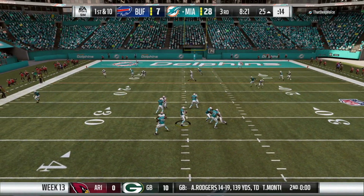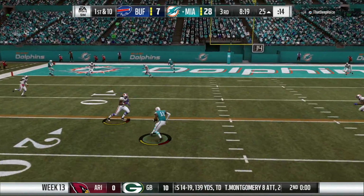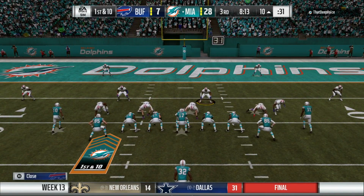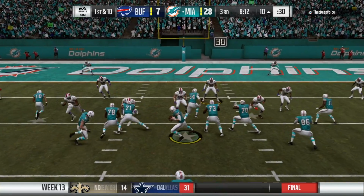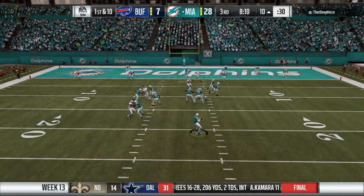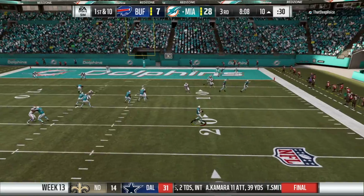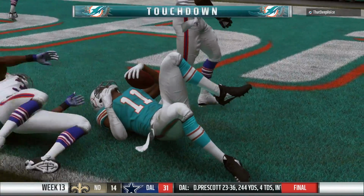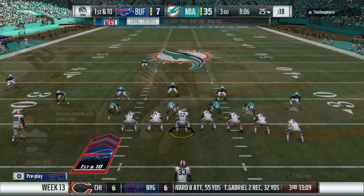1st and 10 now for Tannehill, standing in the pocket. Finds a man coming across the middle. That's Devontae Parker once again, hit hard by Tremaine Edmonds, but able to pick up the 1st down. 1st and 10 now from the 10-yard line. Play action pass rolling out to the right side is Tannehill looking into the end zone, and he finds a man. It's Devontae Parker.